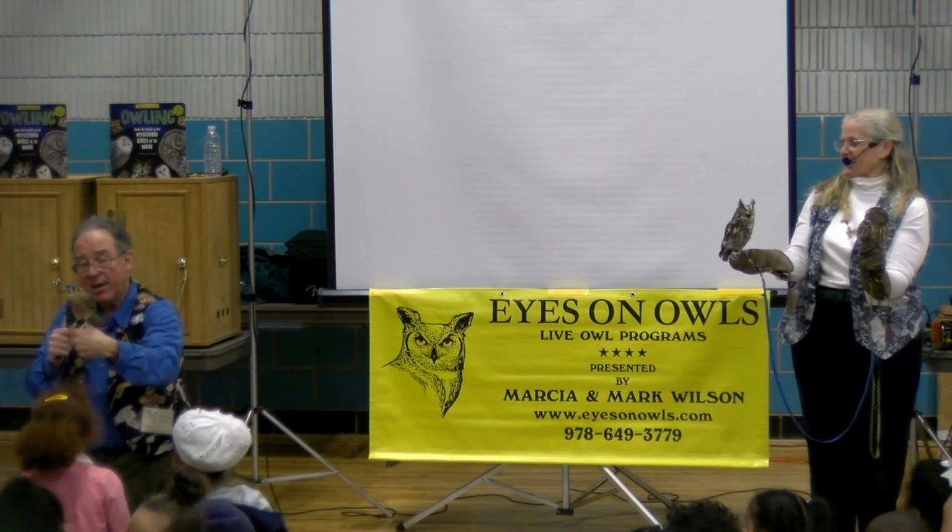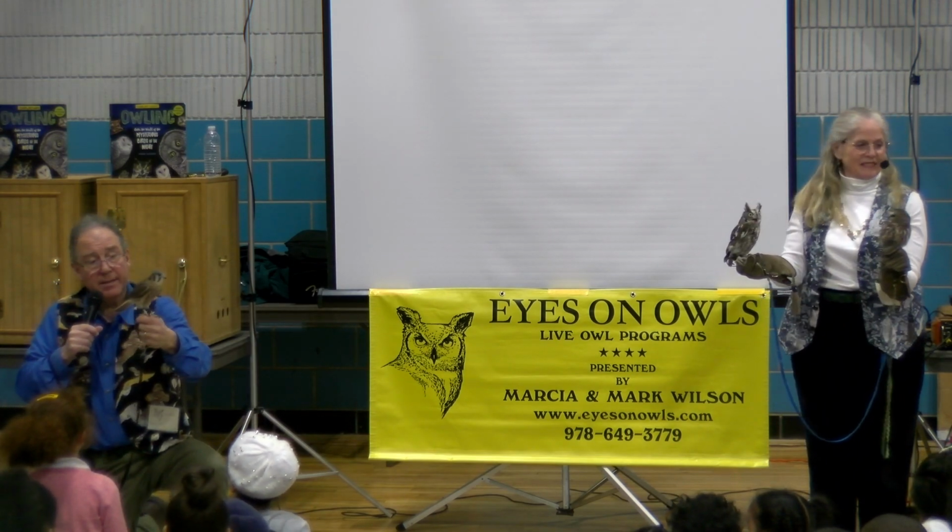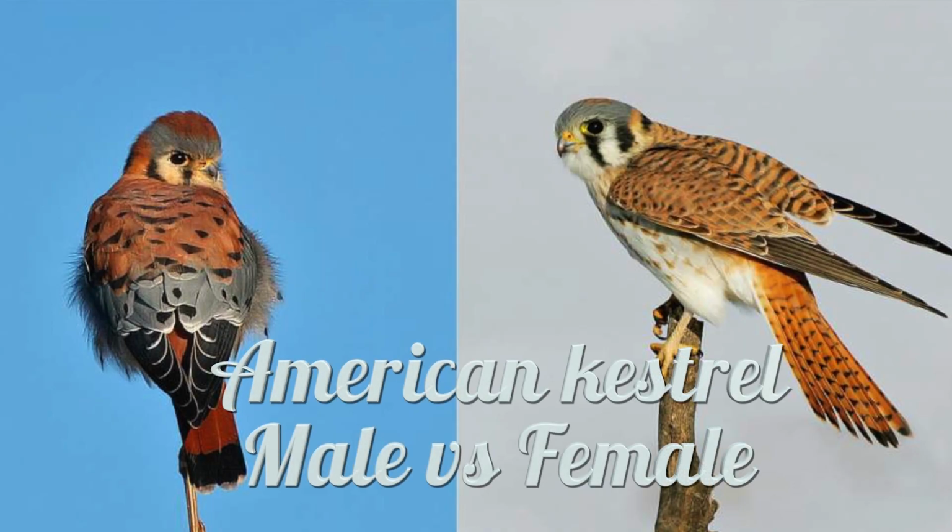And this is a female. If we look at her wing, see how it's rusty brown? That tells us this is a female or a girl. If this was a boy or a male, the wing would be blue-gray colored.